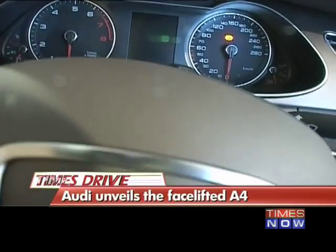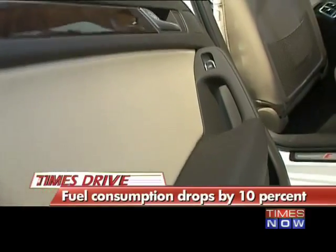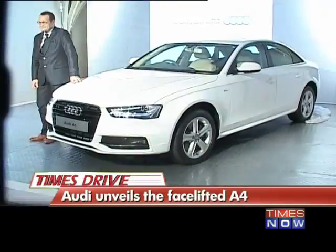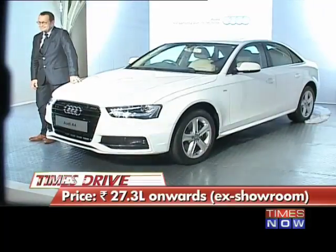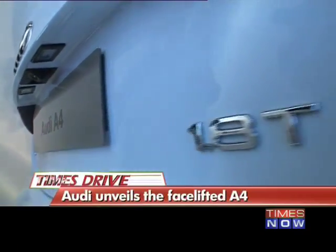Audi also claims to have bettered the mileage in the new A4 by 10%, but that's something we'll have to test to find out. Along with the mileage, the price has also dropped by almost 70,000 rupees. The new range now begins at 27.3 lakh rupees for the 1.8-litre petrol.